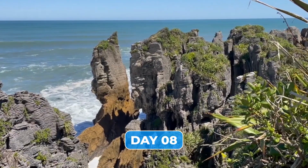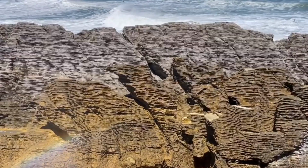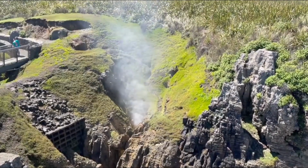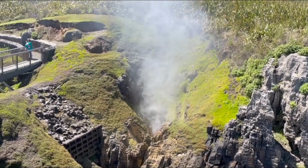Day 8. Drive Nelson to the west coast, stopping at the Pancake Rocks in Punakaiki. These limestone formations look like stacked pancakes, hence the name, and during high tide, blowholes shoot water into the air. It's geological weirdness at its finest.